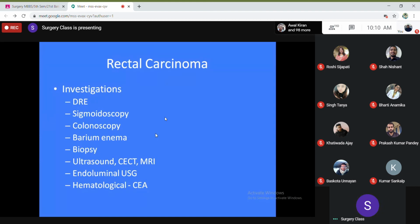As I said, direct rectal examination is very important. If you don't do it, then you might have to put your foot in the rectum. That's why it's very important: simple, not time consuming, not cost consuming. It's rectal examination. Then you go for enema or biopsies, then ultrasound, CT, MRI, to see this type of lesion and its spread inside the abdominal cavity, and CA levels, hemoglobin and blood picture might give some idea of the carcinoma.